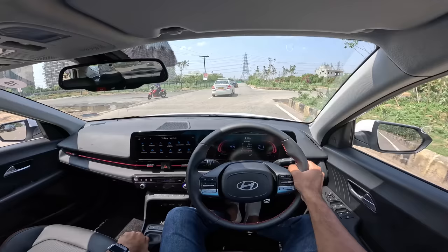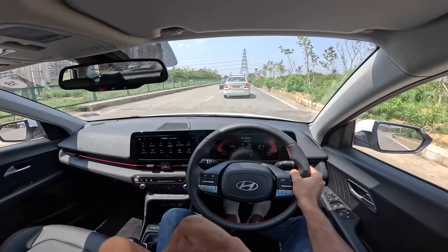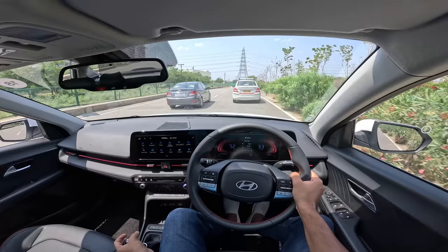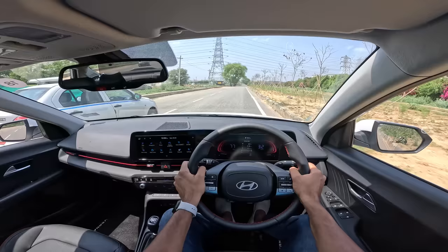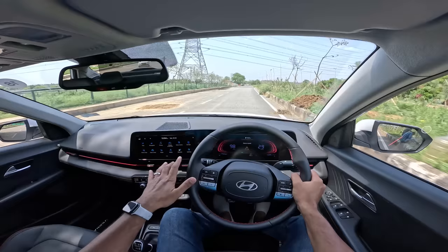Result is there's so much grunt. It really pulls strongly. Minor lag aside, once the turbo kicks in, my goodness, the punch is really strong. The way it pulls gives you a nice kick in the pants feel as well. And the gearing is also on the taller side. The gearbox is very slick shifting. The clutch is also on the lighter side, very nicely calibrated as well.